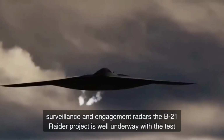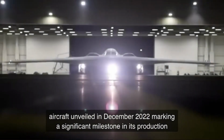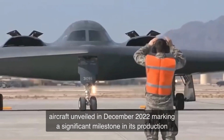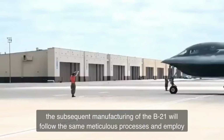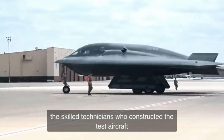The B-21 Raider project is well underway, with the test aircraft unveiled in December 2022, marking a significant milestone in its production. The subsequent manufacturing of the B-21 will follow the same meticulous processes and employ the skilled technicians who constructed the test aircraft.